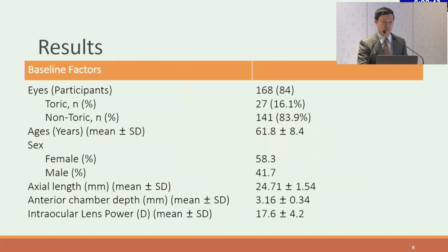These are the baseline factors. There are 84 patients, with most of them having non-toric IOL implantation. The mean age was 61 years old, with a female predominance.